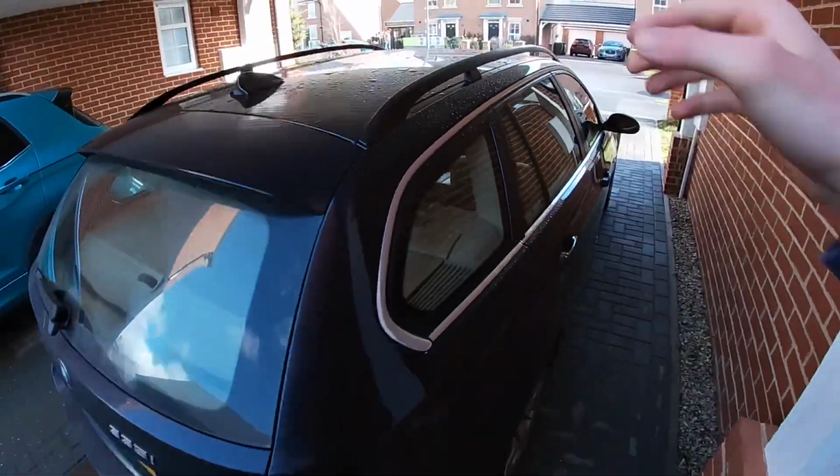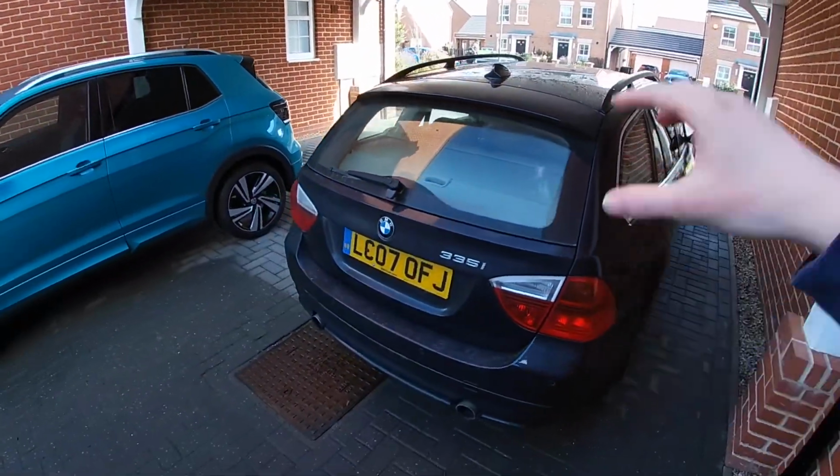Chances are I'm not, because it is actually in a really good nick. I might change a couple of bits. Let's just get on with the video. So let's start off with the bodywork, then the wheels, and then the interior.